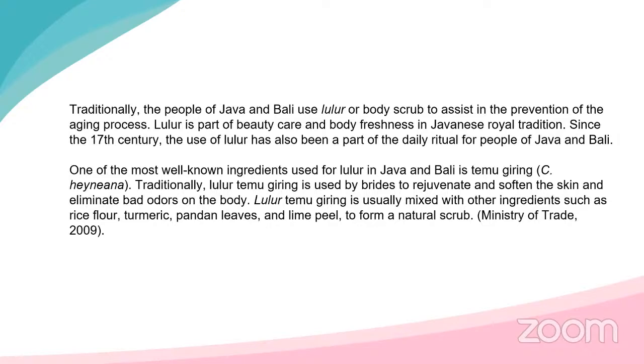So traditionally, the people of Java and Bali use lulur, or body scrub, to help prevent the aging process. Lulur is a part of beauty care and body freshness in Javanese royal tradition since the 7th century. The use of lulur has also been a part of the daily ritual for people of Java and Bali especially. One of the most well-known ingredients used in lulur in Java and Bali is temu giring.